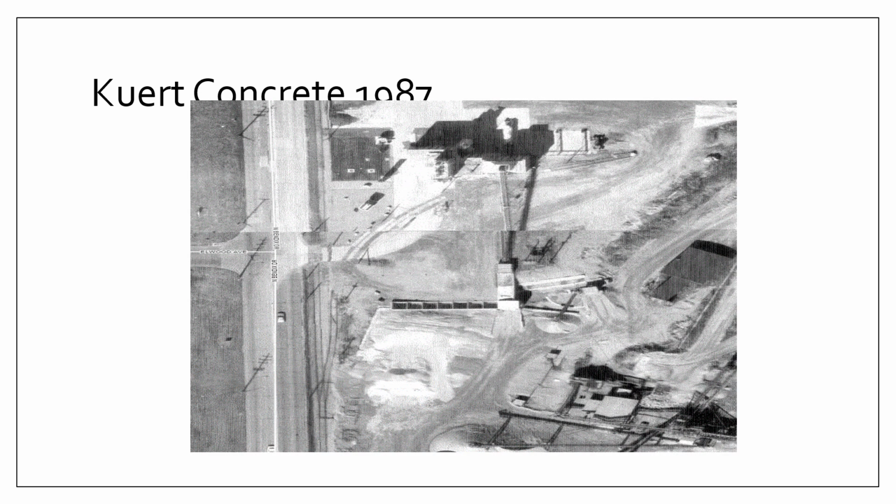This is a look at a spur that is still in place today into the Kurt Concrete complex. We see here Bendix Drive north and south, a switch here with a siding that runs into the complex a fair distance to a stopper. This switch has been removed for many years now, so there's not any use of this at the present time.